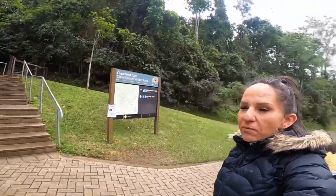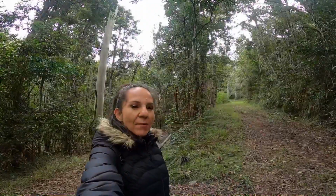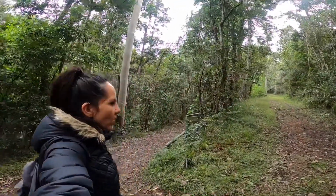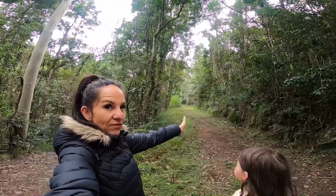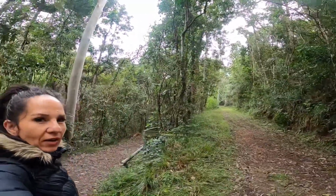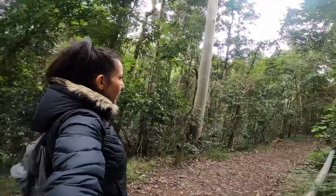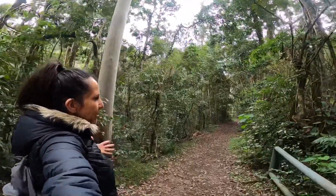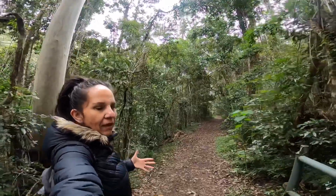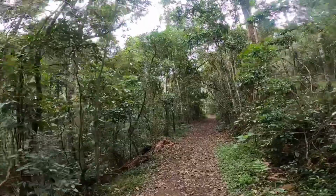We're gonna see if we can make it up with the pram. We'll see how we go. So coming up the hill as you start the track, you're going to see a fork in the road. So to do the Basin Loop track, which is 7 k's, you go along to the right. And if you want to do the Hidden Treasure track, which is what we're doing today, it's a 3 k walk, then you come over to the left and keep walking.